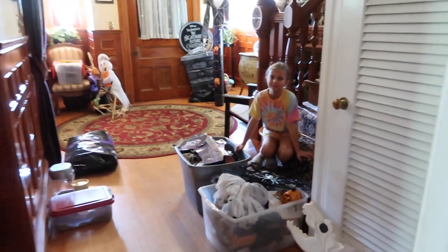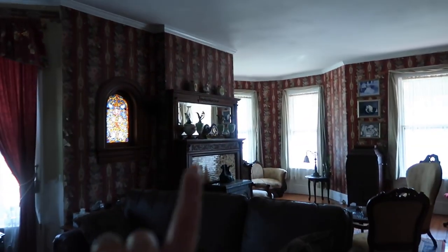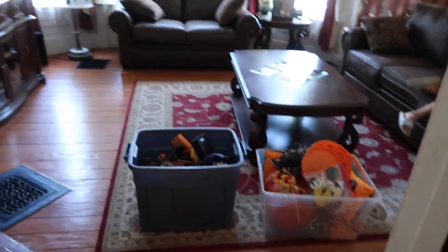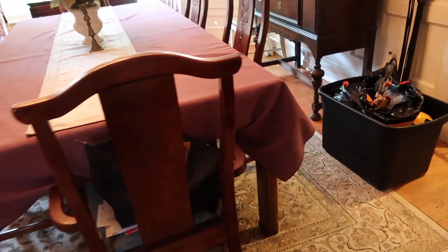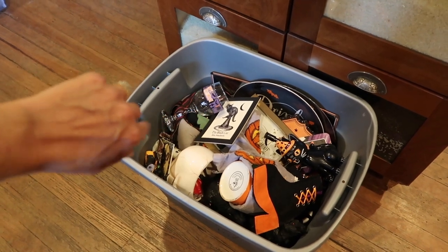Thought that was fun. And then in the living room, I just have these two bins here that are going to decorate the front room here and the back room, or, I don't know, back in the day, I think they called it the front parlor and the back parlor. Yeah, so those bins are in the appropriate room. And then we have our dining room bins. So I have 1, 2, 3 bins for the dining room decorations. And then finally, we have our bin that goes in the bathroom right next to the kitchen.